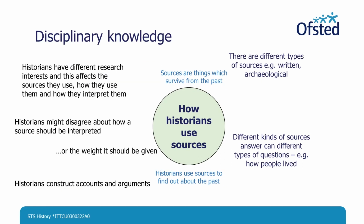And over time, throughout the curriculum, building up through to Key Stage 3, pupils will build increasingly sophisticated mental models for ideas like how historians use sources. And that is what will allow them to ultimately use the same approaches and patterns and conventions to construct their own sophisticated and meaningful historical arguments and accounts.